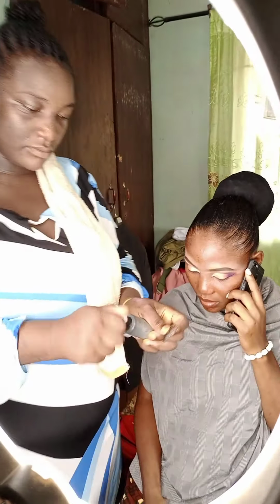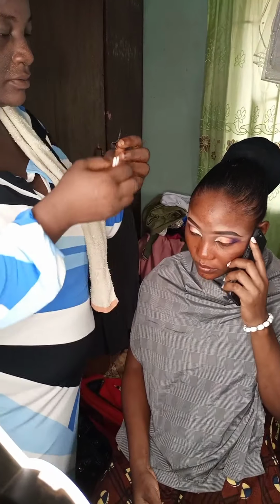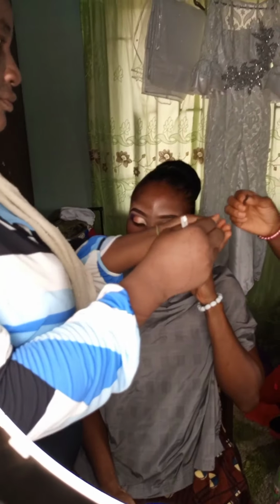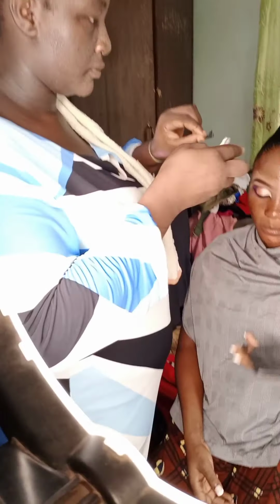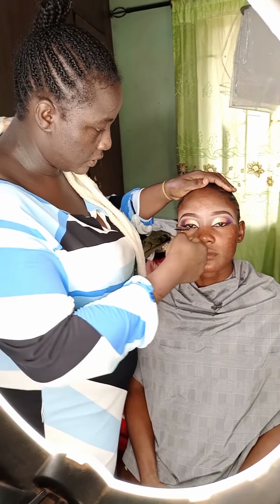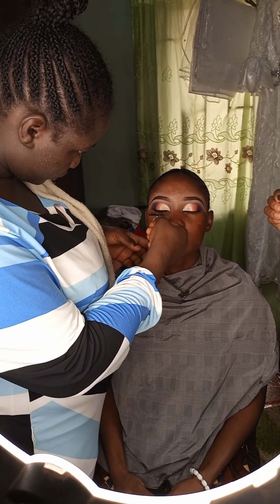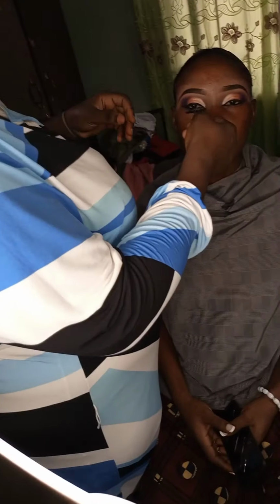I remember I started this makeup at around after 1, and around 10 or so they had already reached Benin Republic. So I called her and she told me her makeup is still intact. So you can see the makeup that I'm using, they are very affordable, guys.